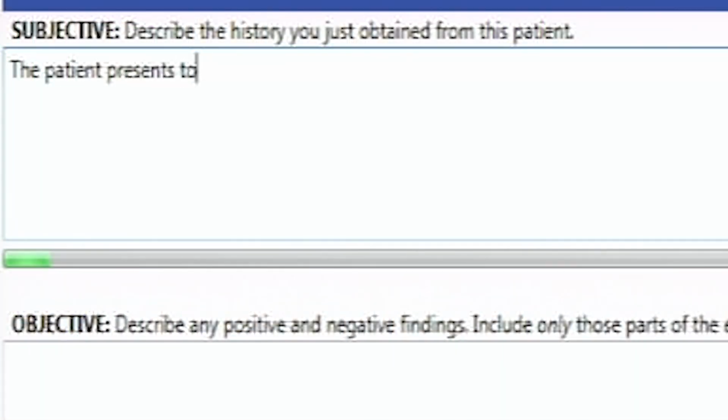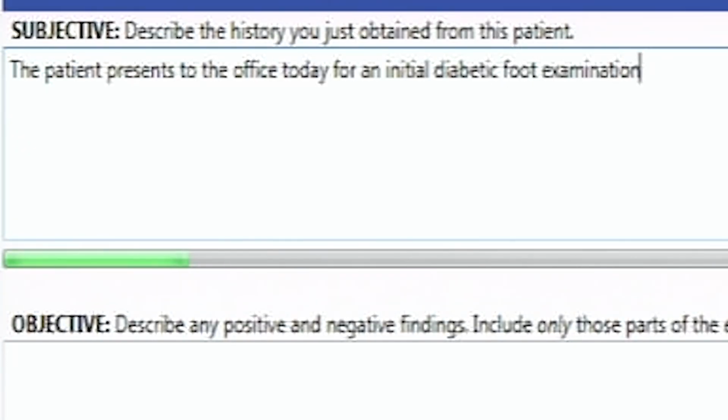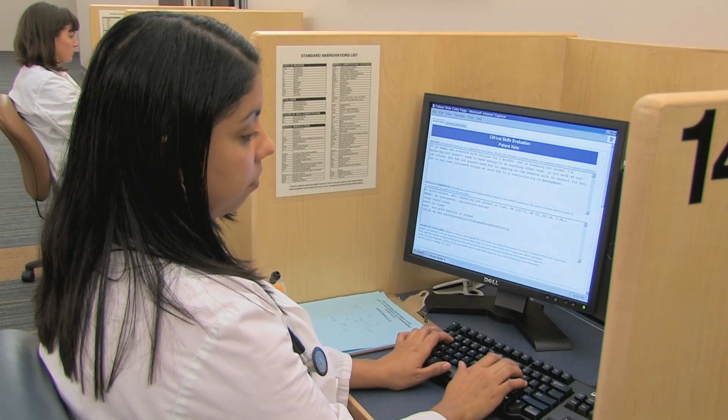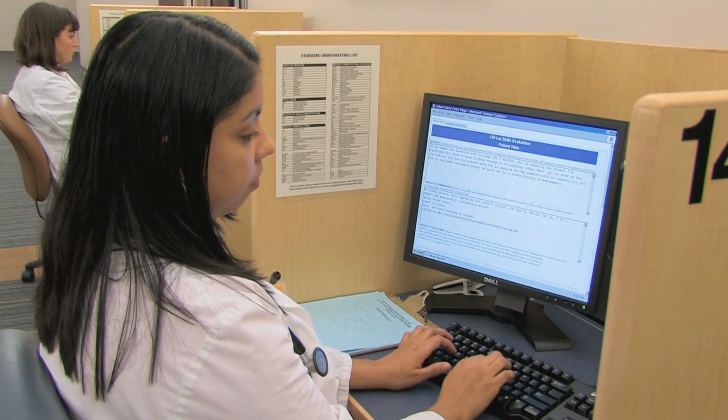Try to be as specific as possible when you are writing up the elements of the physical exam, and try to avoid simply writing the term normal. For example, if you find equal sensation bilaterally on a neurologic exam, write that instead of neuro exam normal.